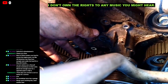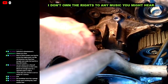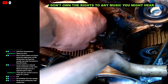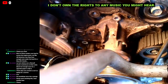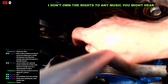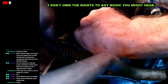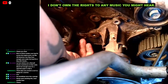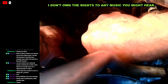Whoa. That about knocked you guys off the reservation there on that one. I think I got her. Either that or I just stripped her. I hope I didn't strip her. I didn't strip her. Felt her come free. So I decided to cheat and work on the back one because it's just easier access.